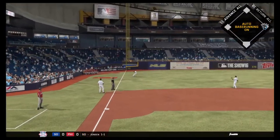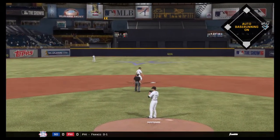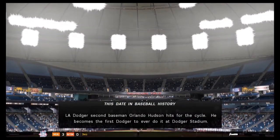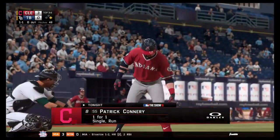And this will get by Longoria at third. It's a fair ball. So with the leadoff man aboard, we take a trip into the recent past here as we call on our graphic for today's edition of This Date in Baseball History.